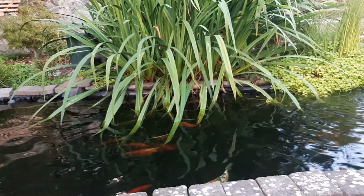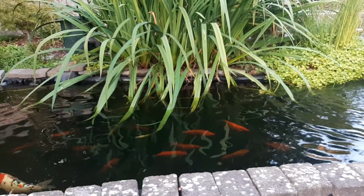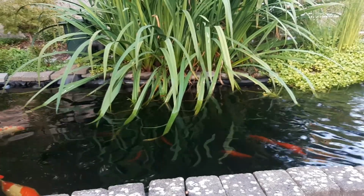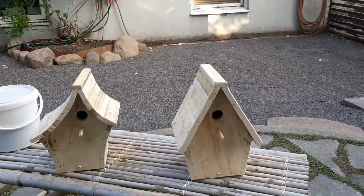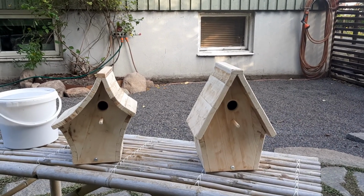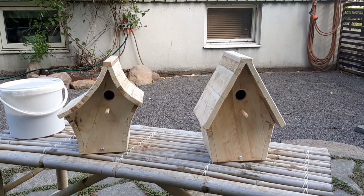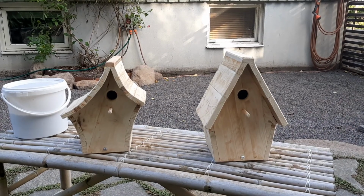But I found a man not far from me that does the same thing, just collects leftover wood and makes birdhouses. But this was at a totally different level. So I had to get two of them off his hands. I think really beautiful work. So I'm just gonna get them oiled in and put them up in the trees.